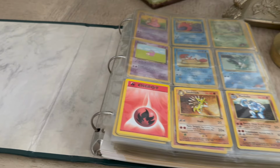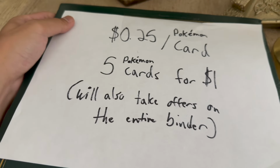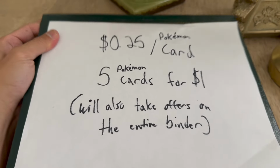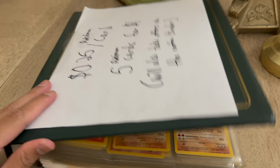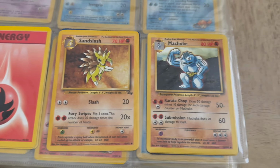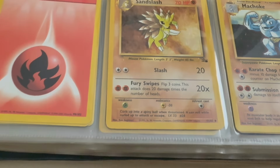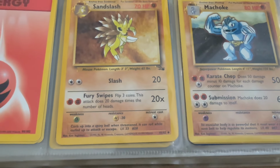All right, guys, so now let's get into those Pokemon cards. All right, making our way to the Pokemon binder. As you see here, they originally wanted 25 cents a card or 5 cards for $1. This is definitely the potential pickup of the day. Looking at this binder here, there was a ton of vintage Pokemon cards, mostly from 99 and 2000.